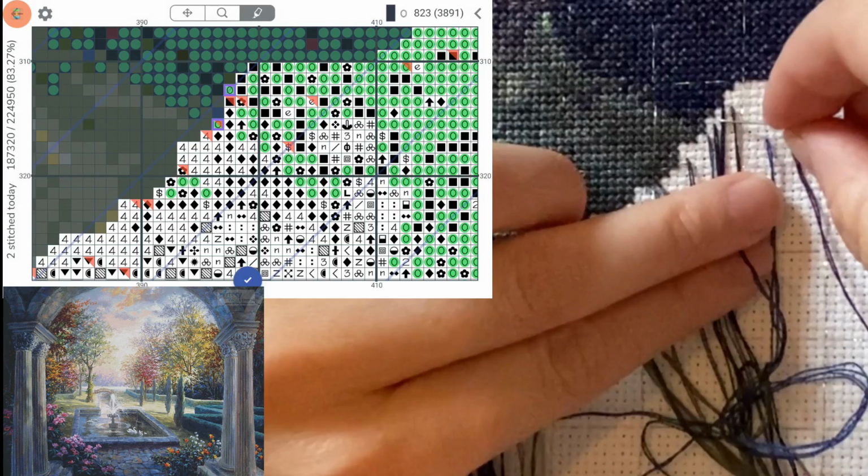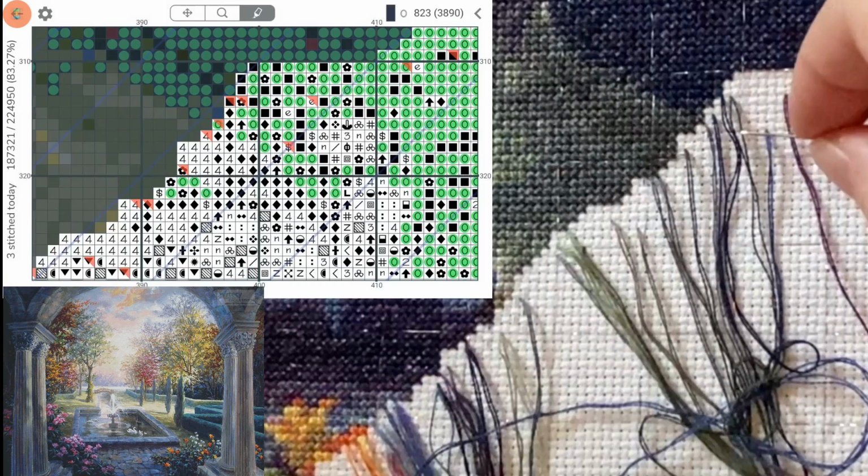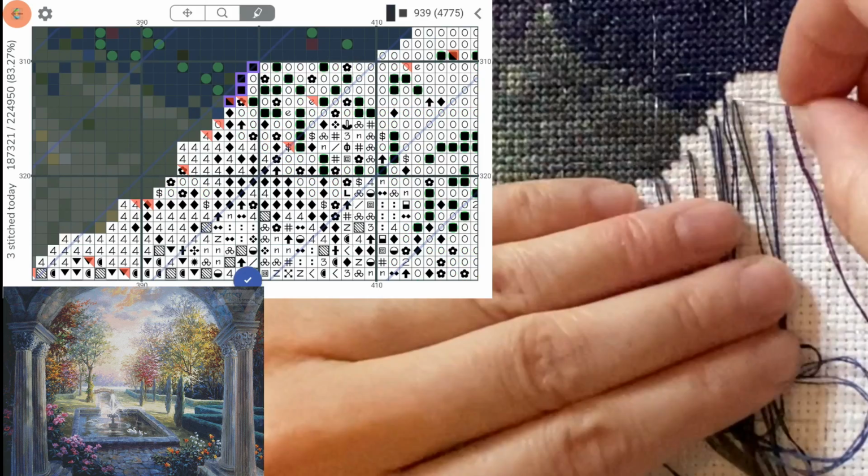I did do this one. I forgot to color it in though. I think. Yes. Okay. That is what I did. Okay, so I'm going to switch to this color instead and carry this strand upwards.